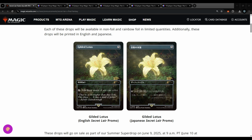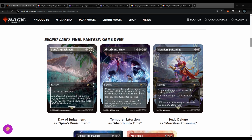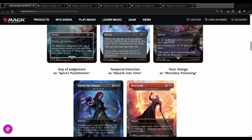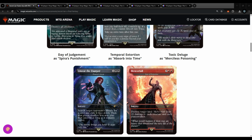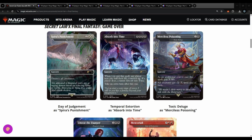All right, so here we go. We have the Game Over Secret Lair. They are all kind of reskins of cards. This one has Day of Judgment, Temporal Extortion, Toxic Deluge, Praetor's Grasp, and Star of Extinction. Look at that Sephiroth. Look at all that fire. Look at the art. It looks incredible.